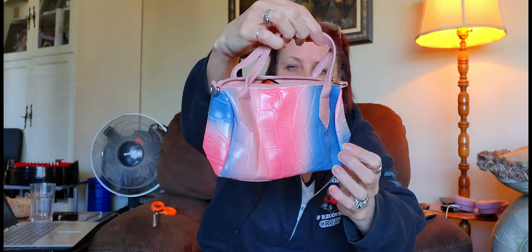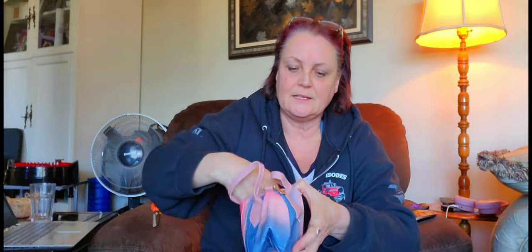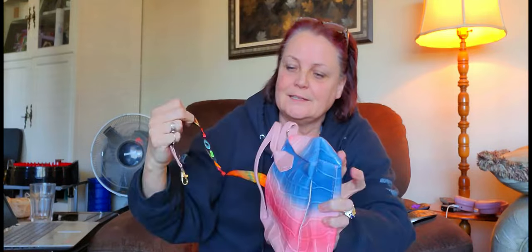Okay, let's see what else we got. Okay, these ones are a bit squished. So we're going to have to put something in these to puff them out. Yeah, we're definitely going to have to do some work on these. But these are cute too. These are ombre. And there's no pockets inside, but it says love on it. That's the longer handle. But yeah, we're definitely going to have to stuff it with paper and reform it. But these are really cute.